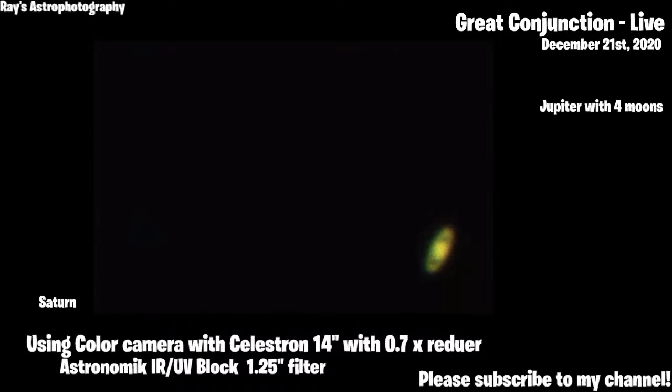So, we are live, and the situation is quite beautiful out there. So, this is Saturn that you are seeing right now. So that's the Saturn right now we are watching.